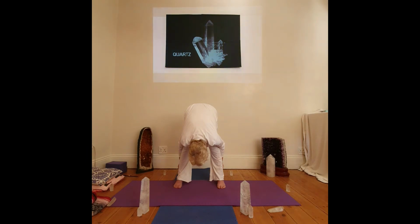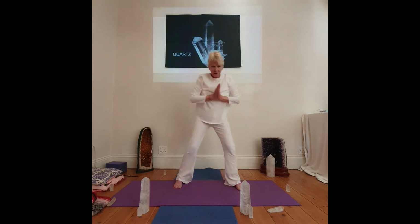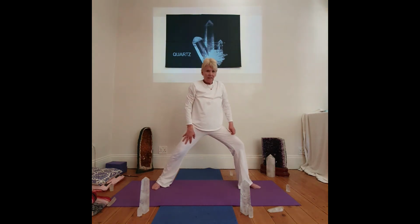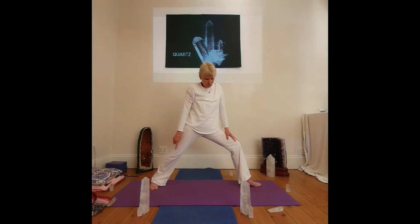Feel. Connect. Firm your belly. Keep your eyes open. Inhale. Up. And exhale down. Step your stance really wide. We're coming into warrior. Let's take our right foot out and our left foot facing in. Pigeon toe, you're on a balance beam, okay?